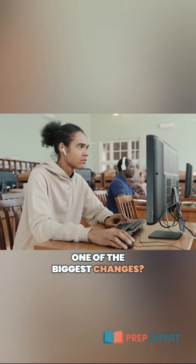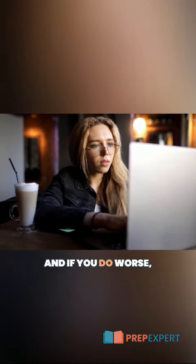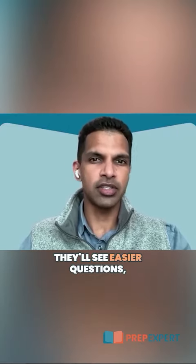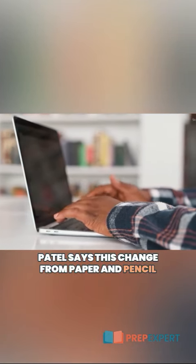One of the biggest changes, Patel says the test will now be adaptive, meaning the better you do, the harder the questions you will get. And if you do worse, the questions will become easier. If they don't score well, they'll see easier questions, but it'll limit how high they can score on the digital SAT. Patel says this change from paper and pencil to digital was only a matter of time.